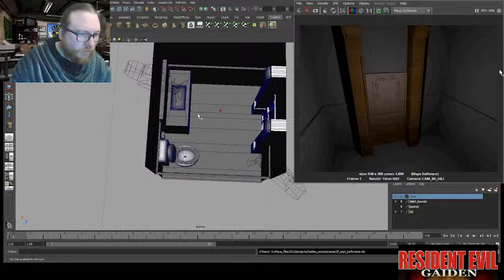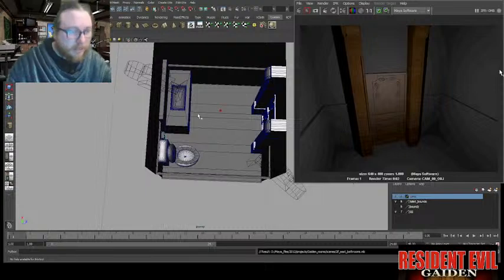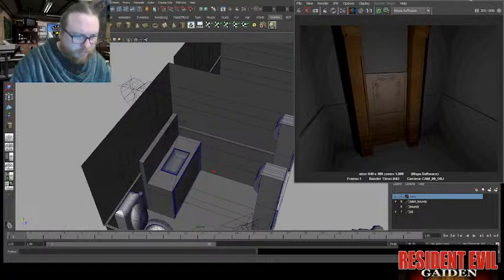But the question is, which side do I put it on? I'm trying to think how. It'd be the closest to there, so it'd be on that side of the wall. We'll do it that way. So I'll be putting it on this side here. So I need to build one. So where's my picture at?